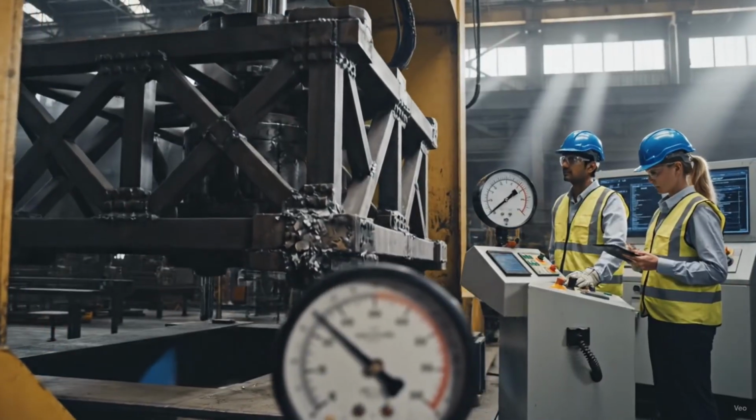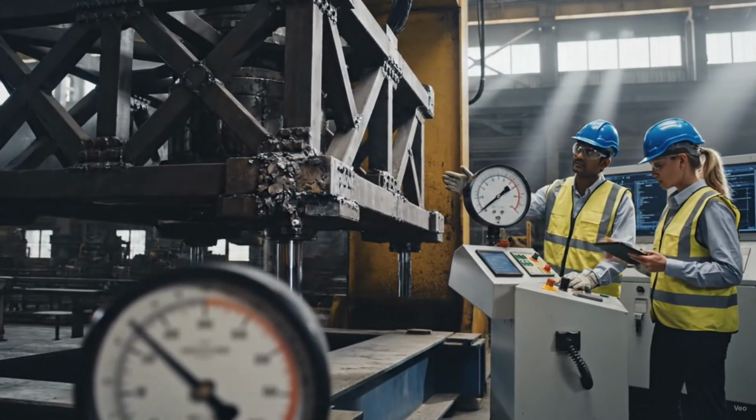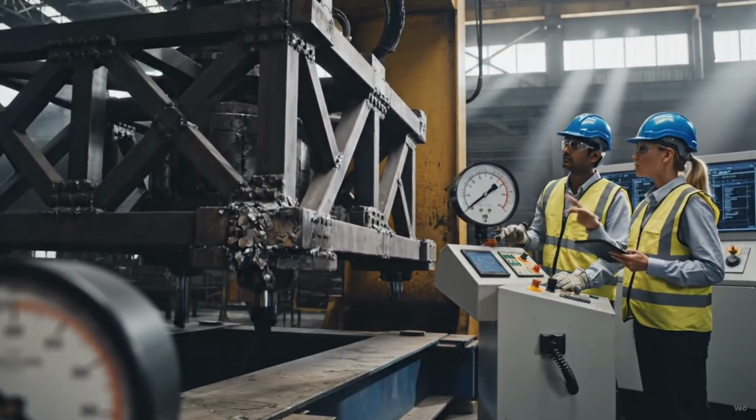Look at the deflection on beam 7. It's holding, but barely. We're approaching the yield point.